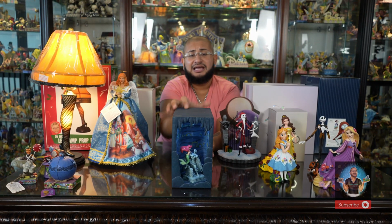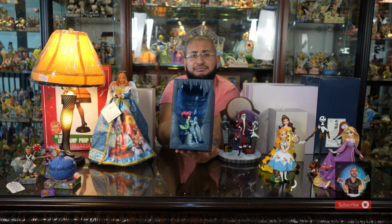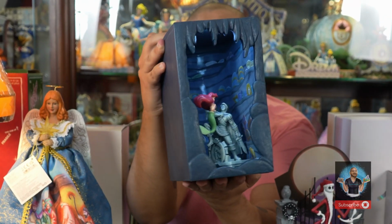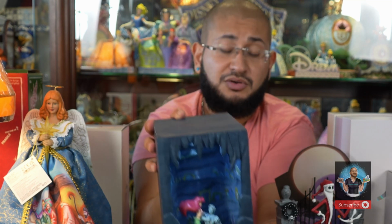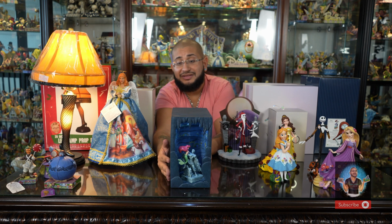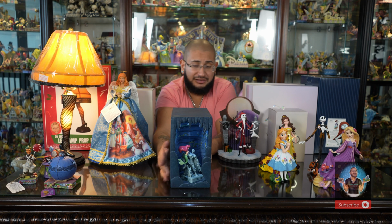And look at how gorgeous that is. I'm going to move that a bit as well so you can see a little bit of it all. It is absolutely gorgeous. This does require 2 AAA batteries. And you're all saying, oh wow, that's amazing. This piece weighs 10 pounds, just so you know. It weighs 9 pounds, and after packaging and everything it is about 10 pounds.